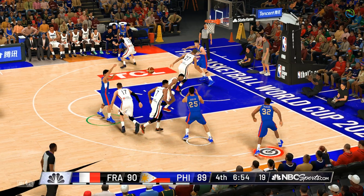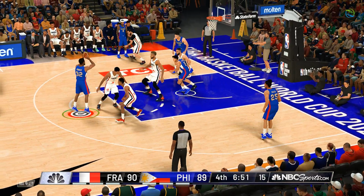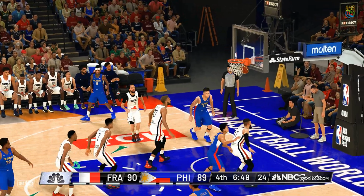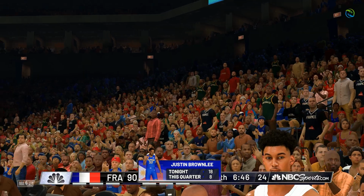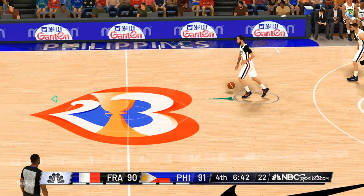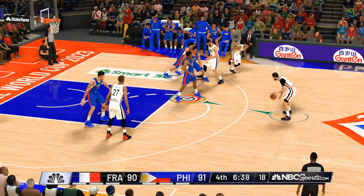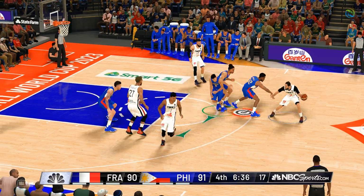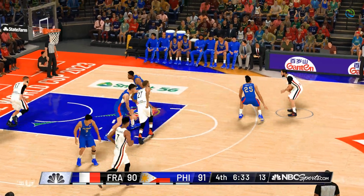Kevin Thompson passes to Aguilar. Goes up from the top of the key. Yep, right through the net. You know, I thought in the first half this guy was pressing. He was rushing. Now he's settled into the game. And here's Fournier. He brings it up for France. It's a one-point game. A bit under 3.5 minutes have passed here in the fourth.